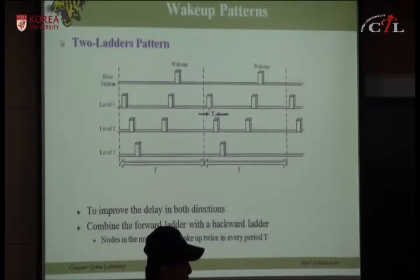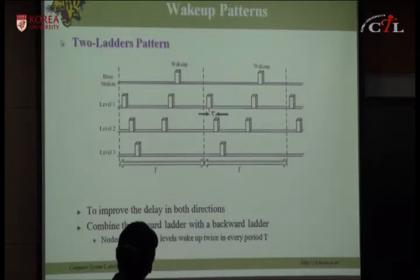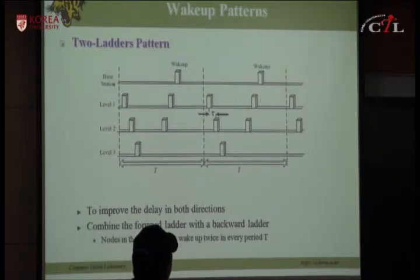And he did some combination of this ladder pattern. So this is called two ladders pattern. This is also somewhat misleading. What he wants to show is you can do it in this way, ladder pattern. But it somewhat does not coincide in this figure. The two ladder patterns are not matching well, so it's somewhat misleading, but in this way.